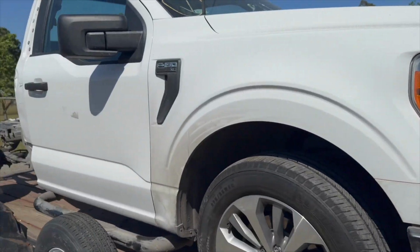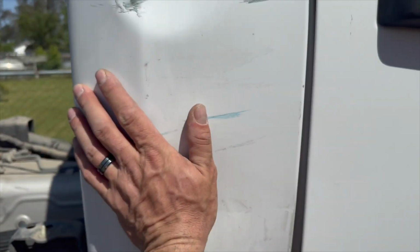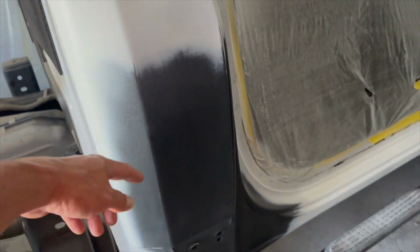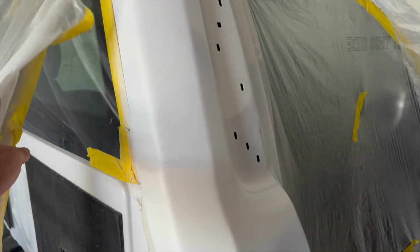The truck is already on a trailer. I'm taking it to a shop to change this corner over there. So the truck is ready for the paint. This is where they changed the skin, and they cut it somewhere over here. That way they didn't have to take the gloss off.